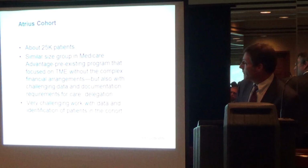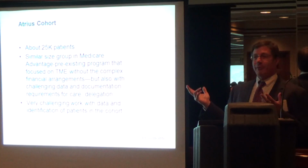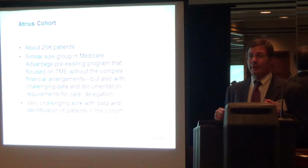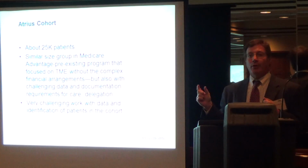So how big is this population? It doesn't seem very big, actually. I was amazed how small it is overall. So Atrius has about 1 million patients. 25,000 of them are in our Pioneer ACO. So it's a very small number overall.